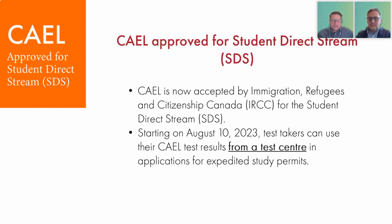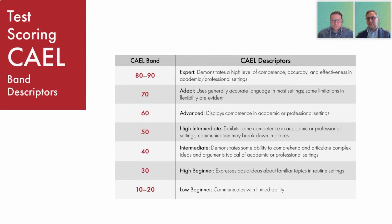Okay, I'm very shortly going to hand it back over to my colleague, Ivan. But first of all, I just wanted to highlight, as we've mentioned, that the student direct stream now accepts the CAEL and our other test, which is the CELPIP. We're not going to focus on the CELPIP test here today. That's commonly used for permanent residency. So if you're planning to come to Canada, not as a student, you may be considering the CELPIP as a test used to become a permanent resident. However, it's also accepted for STS. Today, we're focused on the CAEL, which was accepted as of August 10th. So that's something for those of you that are in STS countries, is a major benefit for you.